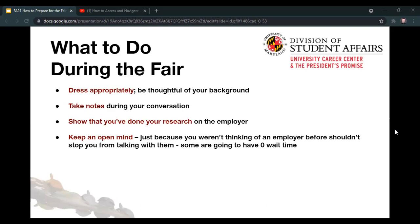Like I said multiple times, show that you've done your research. And overall, keep an open mind. Just because you might not have been thinking of a specific employer before, shouldn't stop you necessarily from talking to them. You might be in the fair and see that a lot of people have longer wait times, but you might see some folks that have zero wait time. And you never know, you might find an incredible opportunity by taking a chance and seeing what that organization or company might have for you.